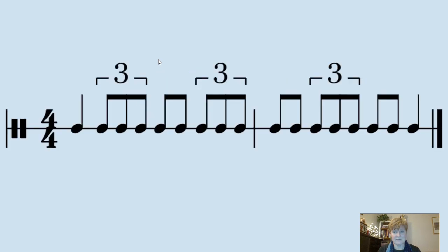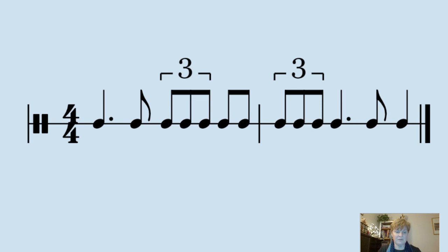Some exercises. So I'm just going to go ahead and clap this two ways. You can follow along. 1 and 2 and 3 and 4 and 1 and 2 and 3 and 4 and. In rhythm language, ta triola ti ti triola ti ti triola ti ti ta. Here's a combination. Again, if you want to follow along, I'll go through it both ways. 1 and 2 and 3 and 4 and 1 and 2 and 3 and 4 and. Tum ti triola ti ti triola tum ti ta.